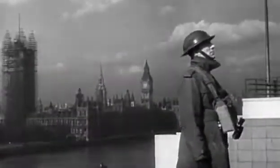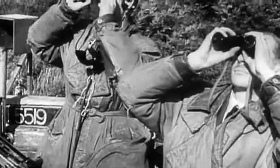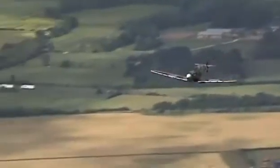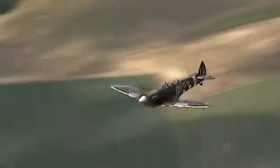But ever since he took control of Fighter Command, Hugh Dowding had been building up the world's most effective air defense system. Its greatest innovation was that for the first time ever, air warfare could be controlled from the ground. What made this possible was his secret weapon.